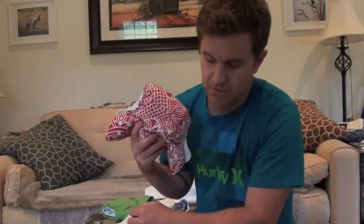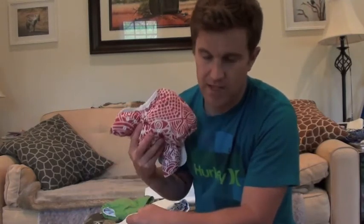One thing you cannot do with cloth diapers is use any kind of lotion for diaper rash. You've got to be very careful with that. There are some cloth diaper friendly lotions out there, so you have to look very carefully for them. What I recommend though is if you do get any kind of yeast infection or anything like that, just switch to disposables for a little while. It's not going to ruin you.